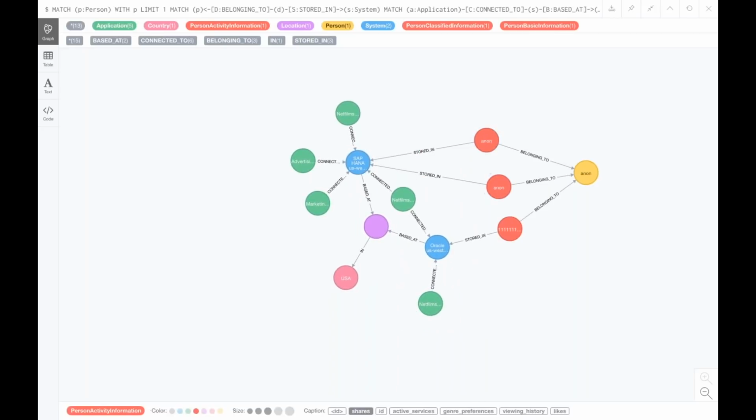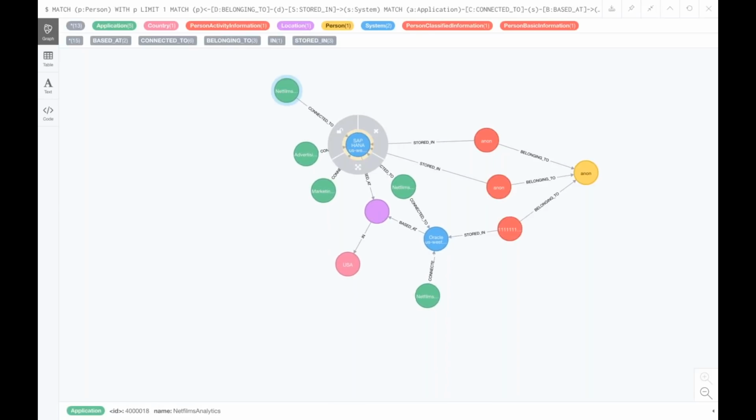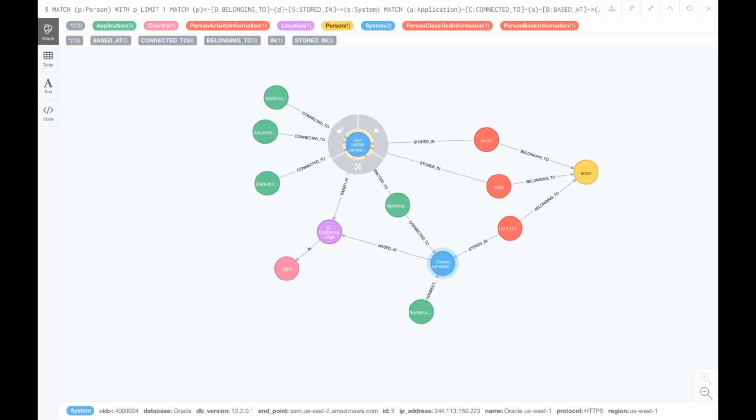The basic information and the activity information are stored in a SAP HANA system. And if you look at the bottom of my browser, you can see that lives on an Amazon instance. It's in Amazon's US West zone. There are several applications that are connected to that. So there's a marketing application, an advertising application, and a Netfilms analytics application. US West is in North California in the US. There's also an Oracle instance that lives in US West with some more applications off of it. So you can get a sense here for what kind of information we have about this person, what system that lives in, where in the world that system lives, and what applications have access to that.